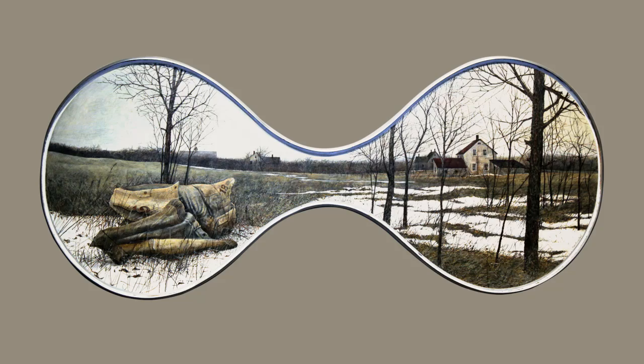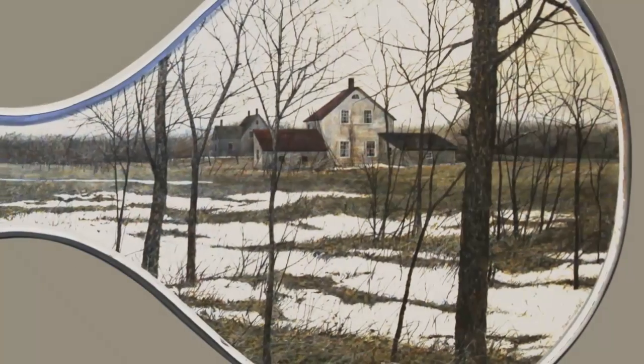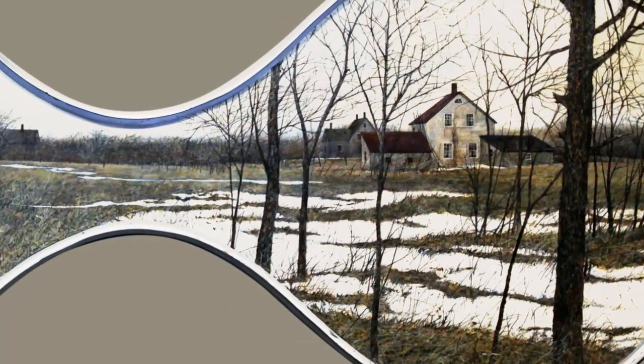The dog bone's a typical one of these shapes. As a matter of fact, an interesting little one, that exact same shape with another subject in it, Bobby Orr, the hockey player, owns it. He nicknamed it the dog bone.